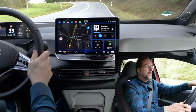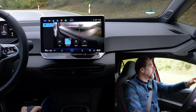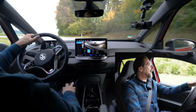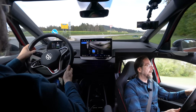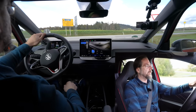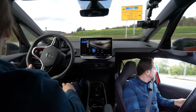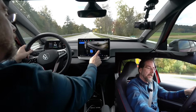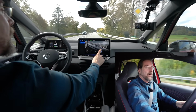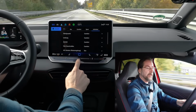We still have our 4 drive modes: Eco, Comfort, Sport and Individual. Sport is the same power, just with a bit more torque in the beginning. Eco has reduced power and you only can drive 130. And also your power for heating and cooling is reduced. In Individual, you can make your own drive mode with different options for different things.